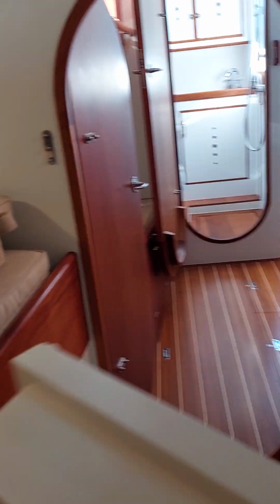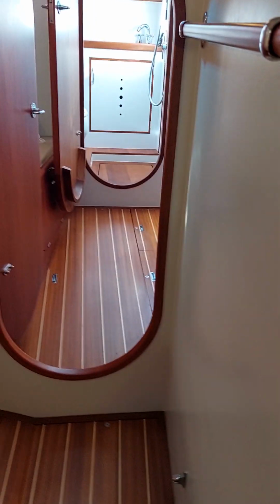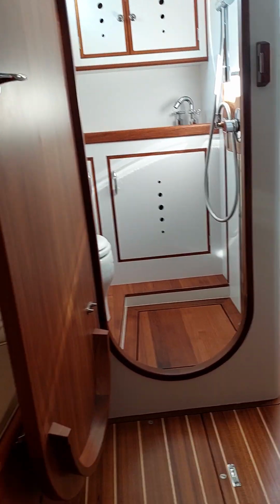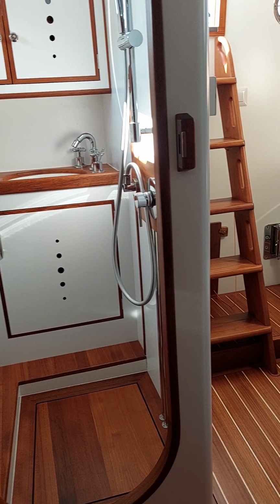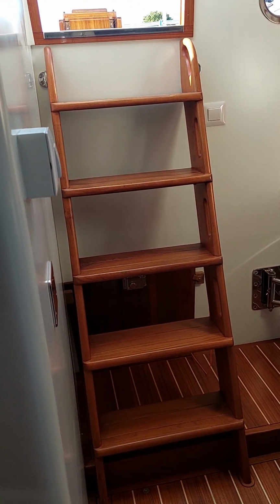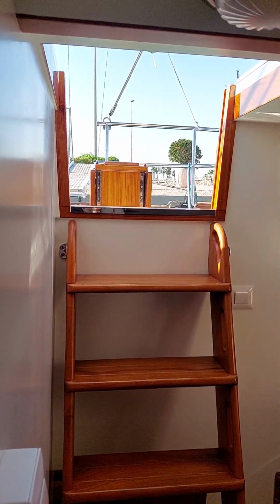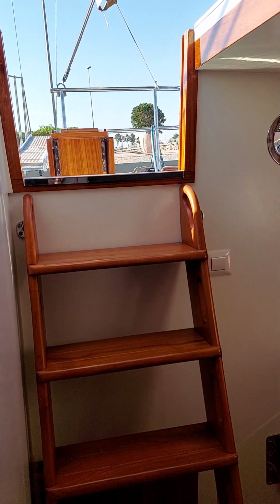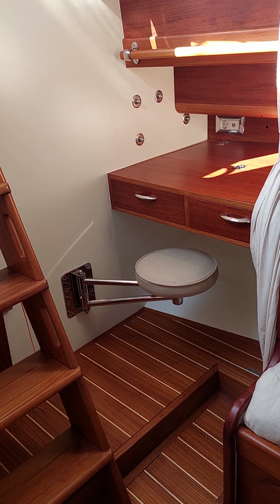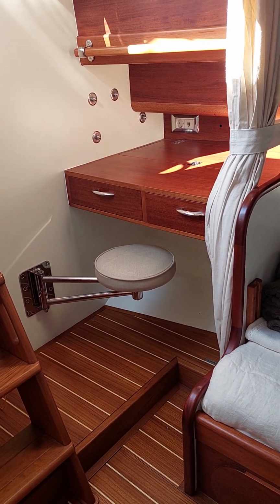Let's carry on aft to the aft cabin or owner's cabin. Yeah, we're looking first of all straight into the head, but we'll just swing around and you can see the companionway steps to the aft cockpit. You can see the table of the aft cockpit there. And a nice desk with a chair. Good to set up with your computer, do some work, write letters.